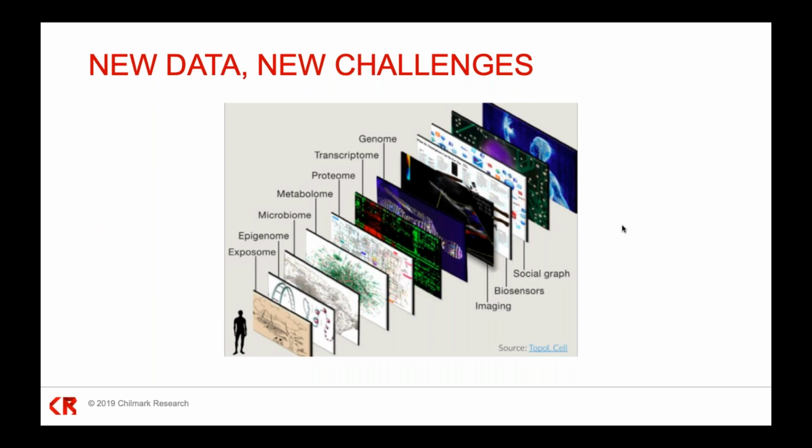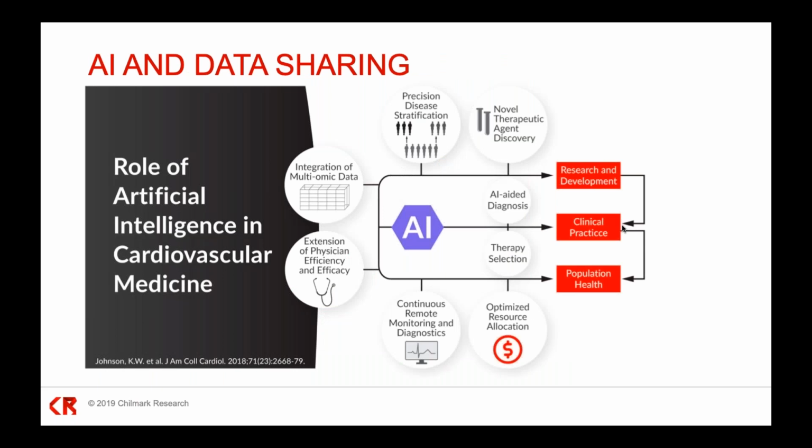But nevertheless, AI is a big driver, and we can see just a very brief example here in cardiovascular medicine, increasing role of AI across the whole sort of value chain of cardiovascular medicine, from drug development, drug discovery, to population health management, even down to the sort of economics of care as well.